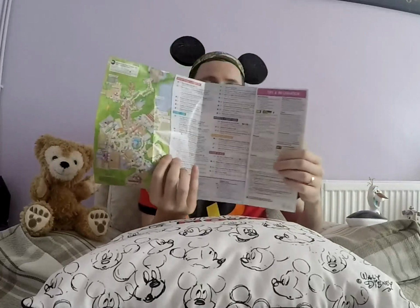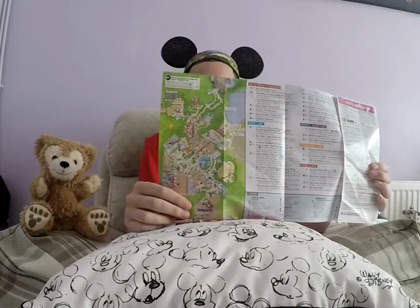So the next part we're going to do is Disney's Hollywood Studios. I do a little bit of a map there. This map is definitely out of date because now open there is Toy Story Land. Next year there will be Star Wars Land as well. So that is going to be fun because there are at least some rides we've not done there.